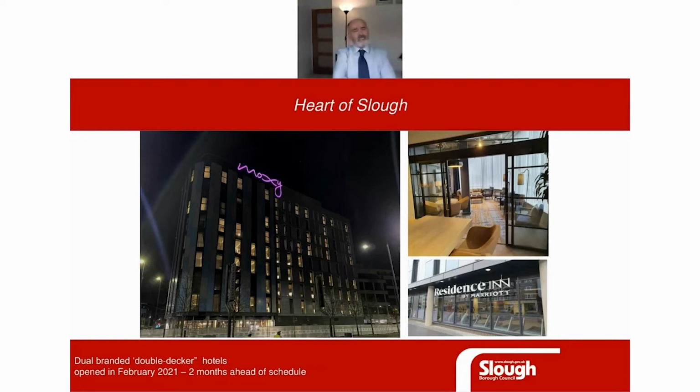But the important thing is, it really is a catalyst for regeneration in the town centre. It's a fabulous-looking building. It's a statement of place, and it's meeting a demand in the town, because there was a growing demand for 4-star hotels and more within the town centre. So it's a wonderful building that we're really proud of.